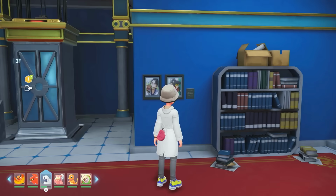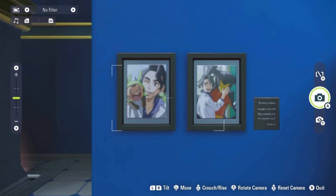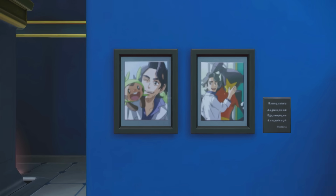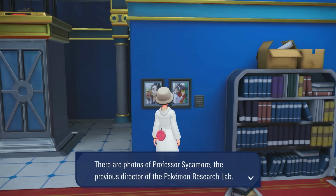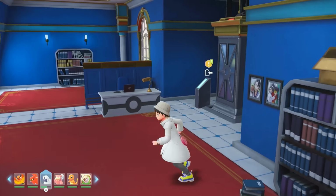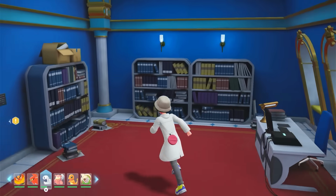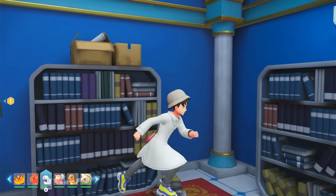But then there's of course the big detail, which is up on the top floor in the director's office. We have pictures of, of course, our good old friend Sycamore. Yes, Professor Sycamore is here. We see him with Chespin and with a Garchomp, so it makes me also wonder if the diagrams down below were probably his diagrams as well, potentially. There are a few books around, but you cannot interact with those.